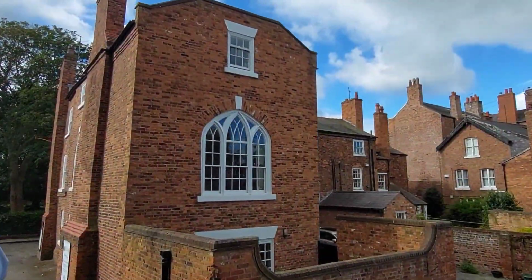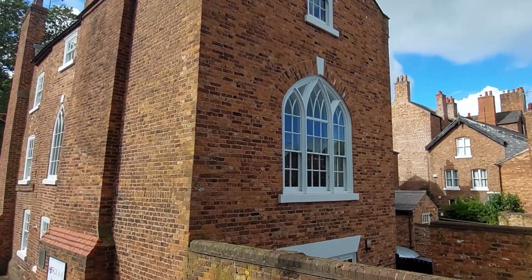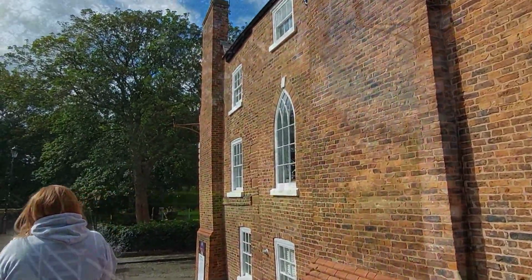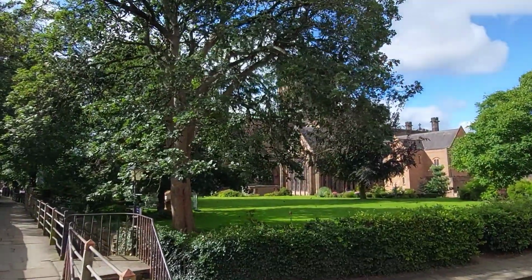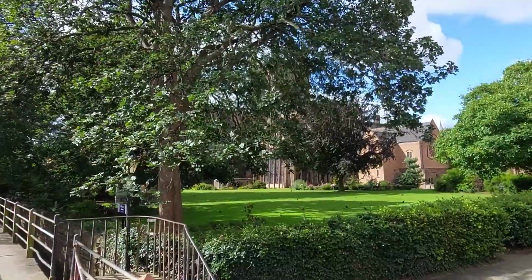Quite a few stunning buildings in Chester as well, obviously. It's been a walled city. A lot of the buildings date back hundreds, if not thousands of years. So the origins of Chester itself and the walled city date back to the Roman times, where it was used as a fortress.